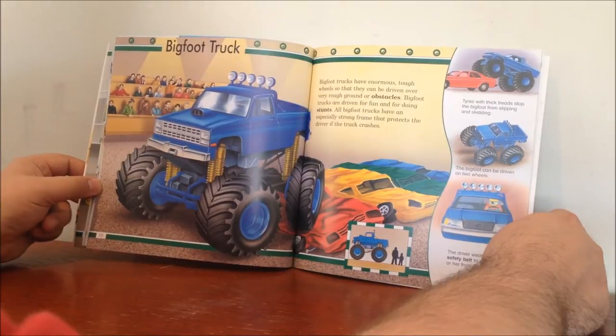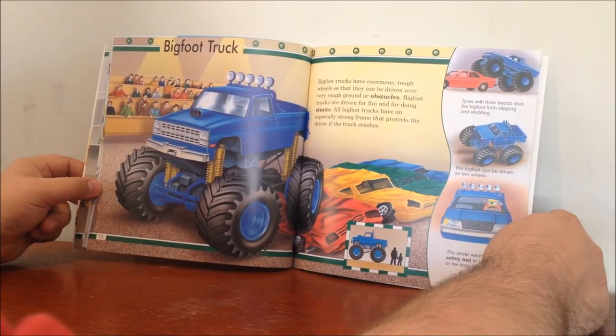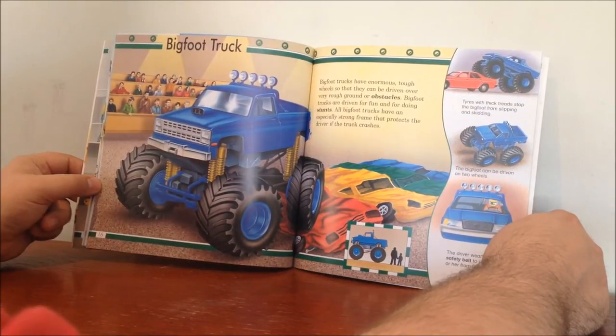Tires with thick treads stop the Bigfoot from slipping and skidding. The Bigfoot can be driven on two wheels. The driver wears a tight safety belt to prevent him or her from falling out.